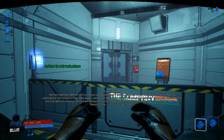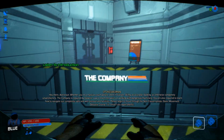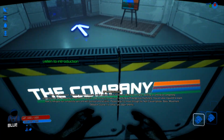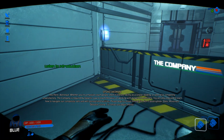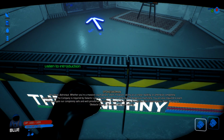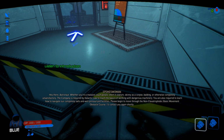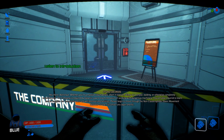Hey there, astronaut. Whether you're a massive couch potato, short in stature, skinny as a corpse, balding, or otherwise completely unsatisfactory, the company is required by galactic law to teach the basics of working with dangerous machinery. You are also required to learn how to navigate our completely safe and well-pressurized facilities. Please begin to move through the non-claustrophobic basic movement obstacle course. I'll contact you again shortly.